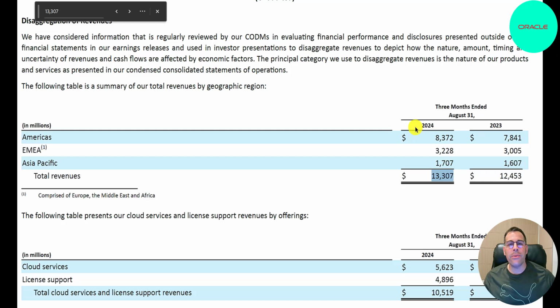Here's a breakdown of their revenue by location. 8.4 billion in the Americas, EMEA 3.2 billion, APAC 1.7 billion, up in every category.